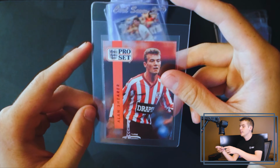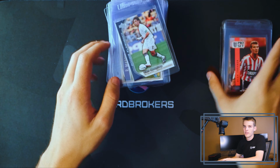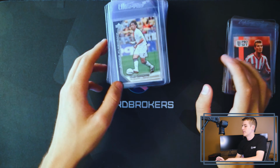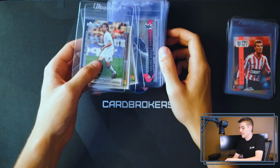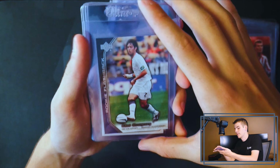And Alan Shearer Pro Set. I grade a lot of soccer, but I'm not a soccer guy at all, so I really don't know these players. I know the big current names and stuff, but for the most part I don't.